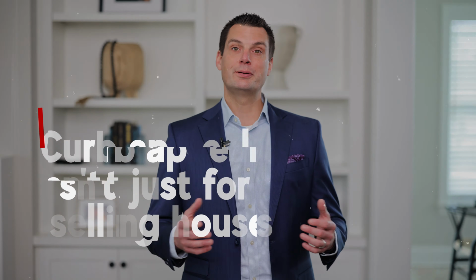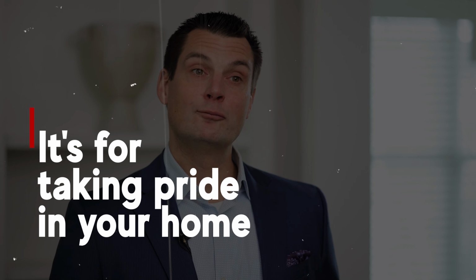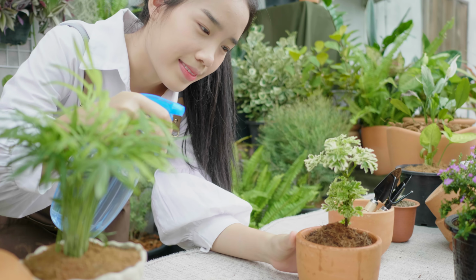So next up, let's talk about the first thing people see when they visit your home: your yard. Curb appeal isn't just for selling houses, it's for taking pride in your home. Now, whether you need a professional landscaper or not depends on the state of your garden. Simple tasks like mowing the lawn or planting a few flowers can be an enjoyable DIY project. But if you're looking at a complete overhaul, it might be time to call the pros.